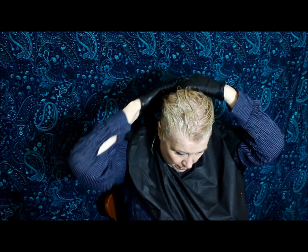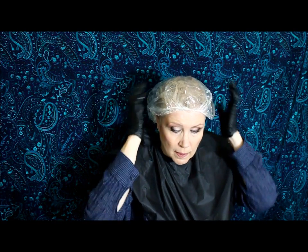And you just put your hair on top of your head, and you're going to use this little hair net. And now you are going to wait for 45 minutes. I'm going to rinse it out. We're going to shampoo it with the shampoo, and then rinse that out, shampoo it with the conditioner, and rinse that out, and I will be back at you shortly.